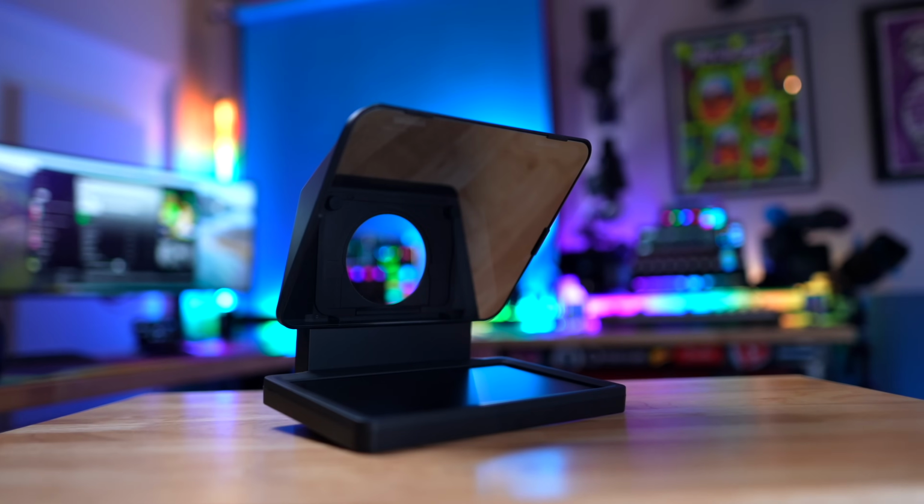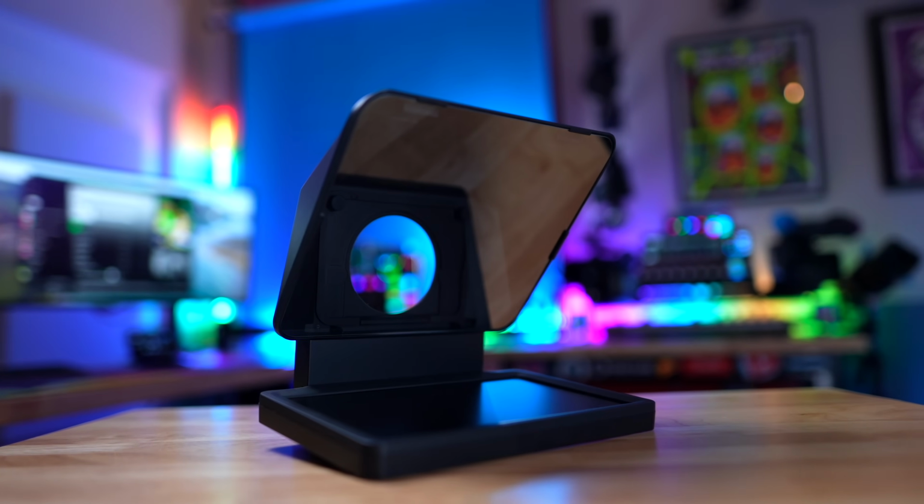But if you're in a situation like I'm in right now, I don't really want to be looking down at a piece of paper and reading off of that or reading off of a computer screen the whole time. So how do you access your script if you're creating a video podcast? At this point, a teleprompter might be a smart investment.